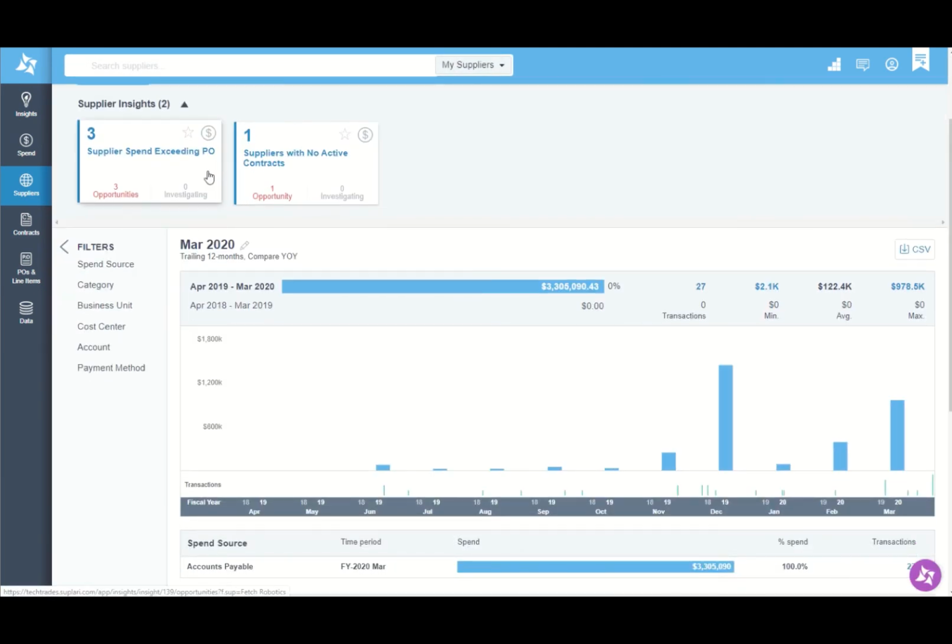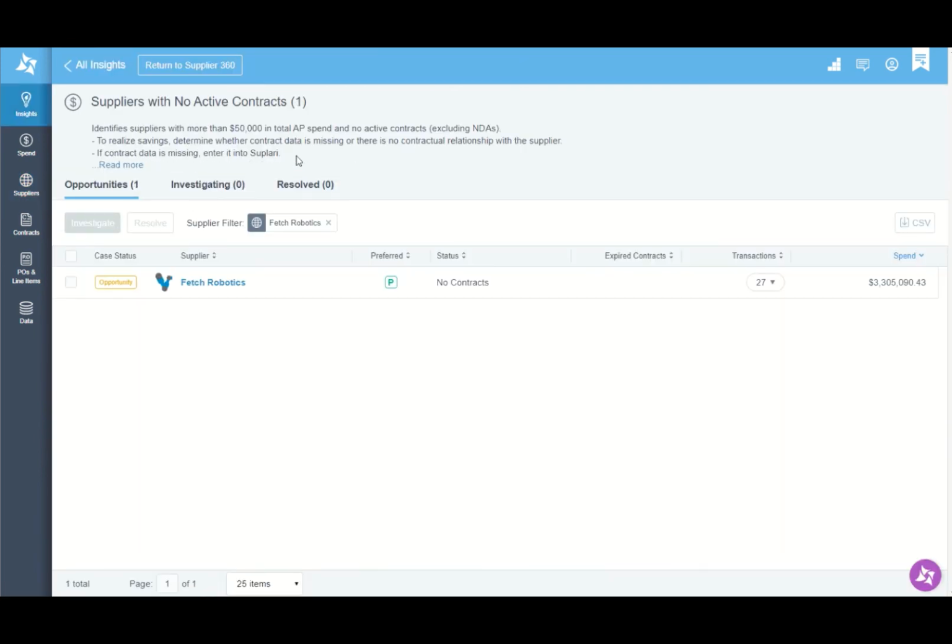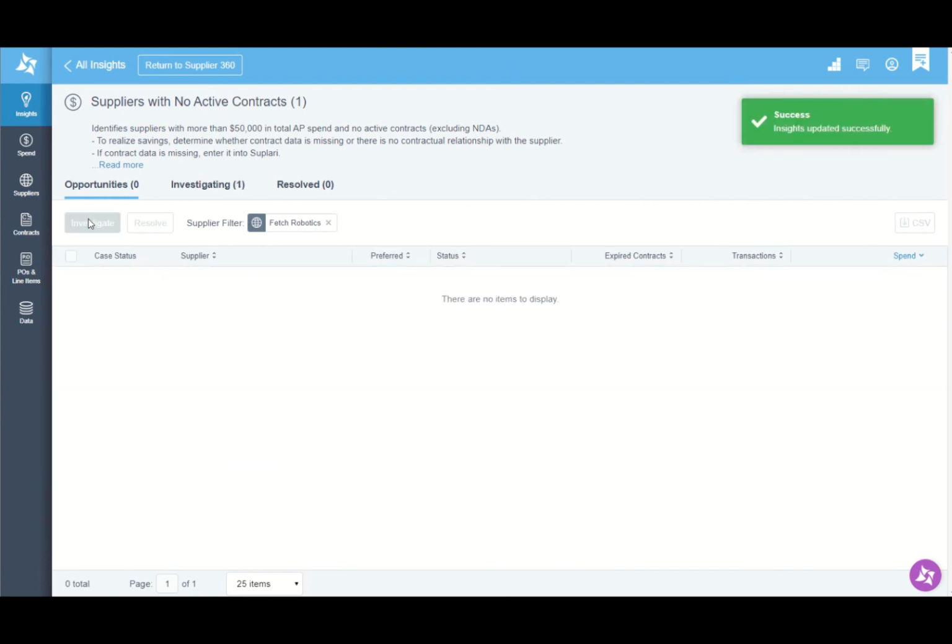Looking at this vendor's spend trend, I'm able to see this is somewhat of a new working relationship, making this the perfect opportunity to form a contract agreement. I'll definitely want to move this opportunity into the investigating bucket and make sure I reach out to the vendor for contract negotiation.